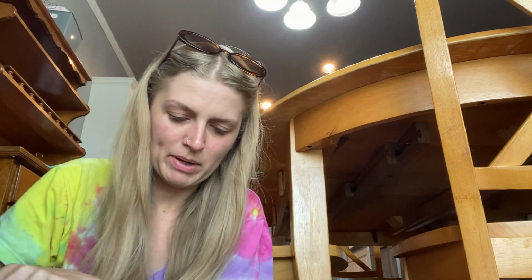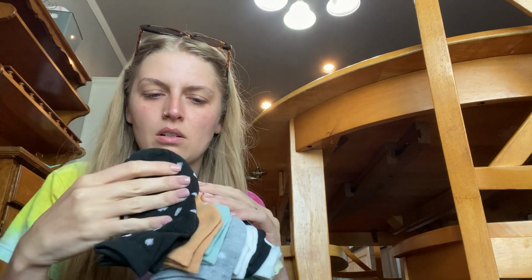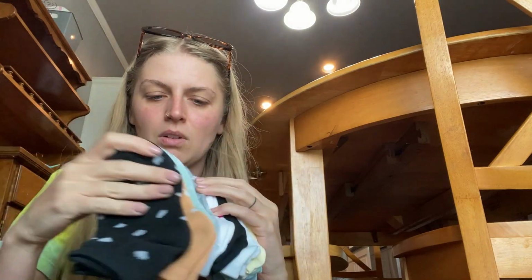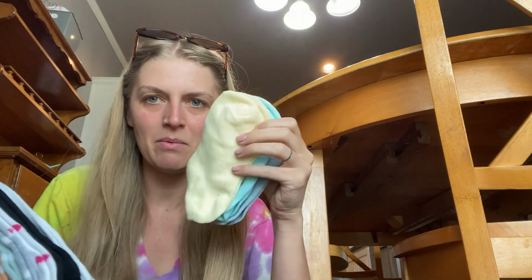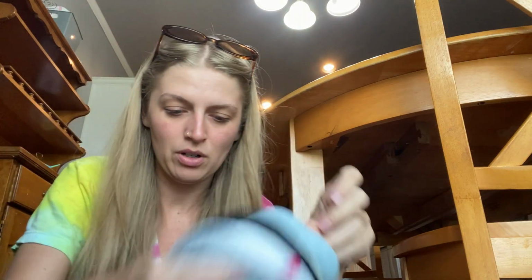Okay, I think these are for my oldest daughter. Got her a big pack of socks, and they're just colorful socks with different color hearts on them. These ones are plain black, plain white. Okay, some of them are plain, some of them have hearts, for her.